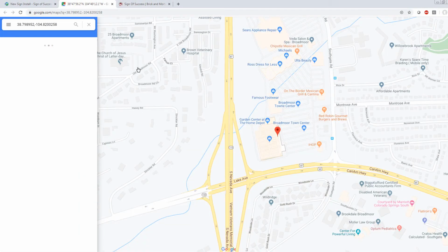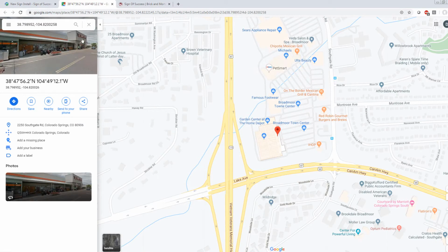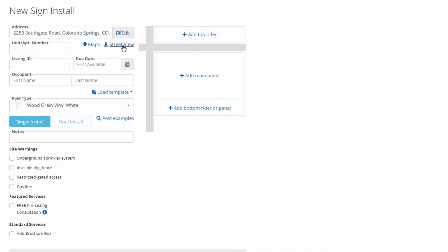Click this map button, and this gives us a Google Maps view of the address in question, and we can see, of course, it's a Home Depot. There's a street view of it, so all well and good. We can also, if we want a more detailed view, click right into that street view, but we'll forego that for right now.